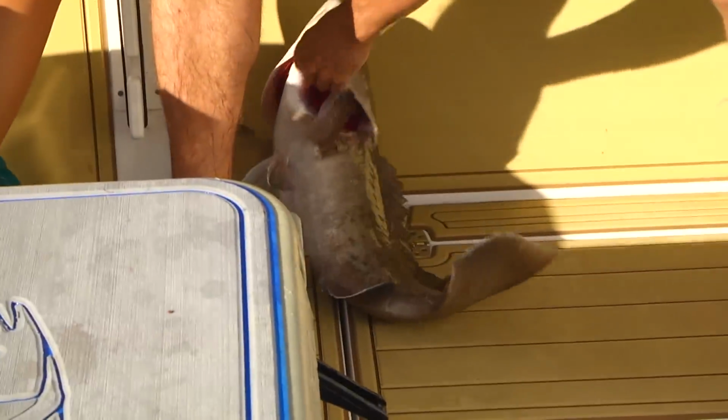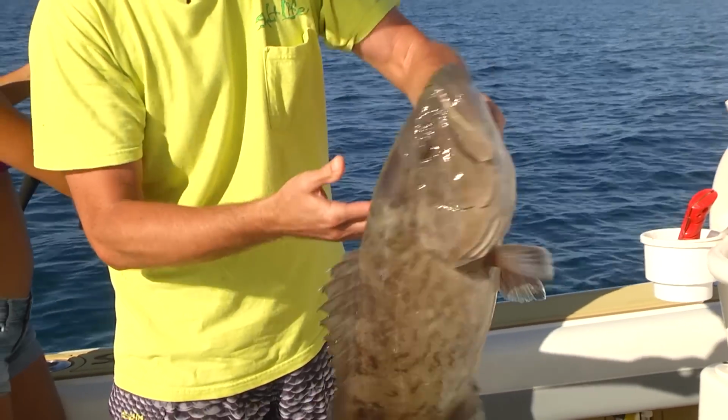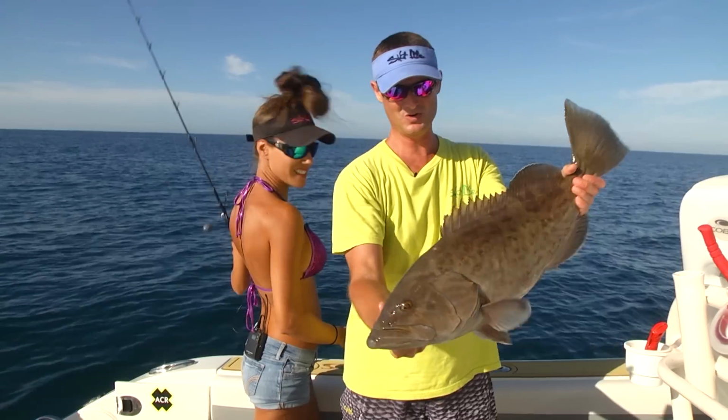That's what they do underneath the rocks sometimes. See how he's flared those gills out? If they get underneath the rock, they flare them out, and it's hard to get them in. They'll actually lock themselves in there like that. He didn't like it that much. Yep, healthy fish. Woo!